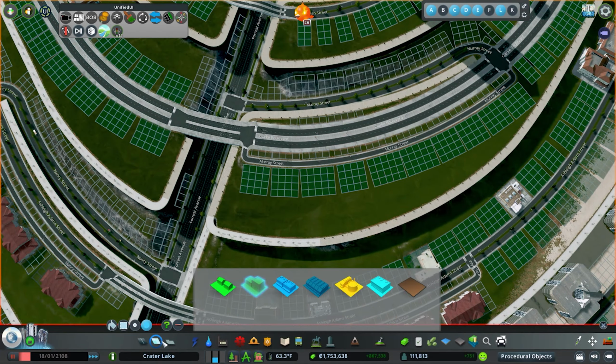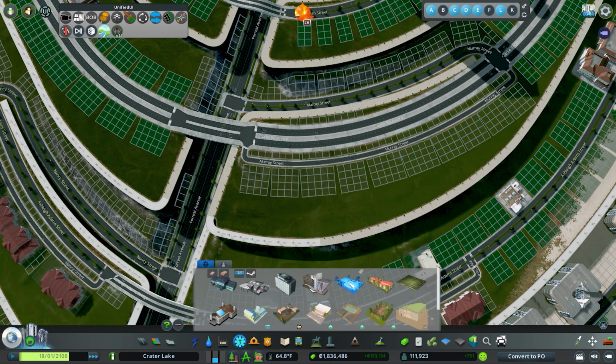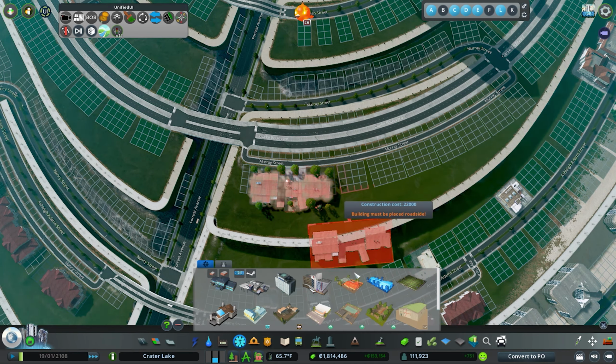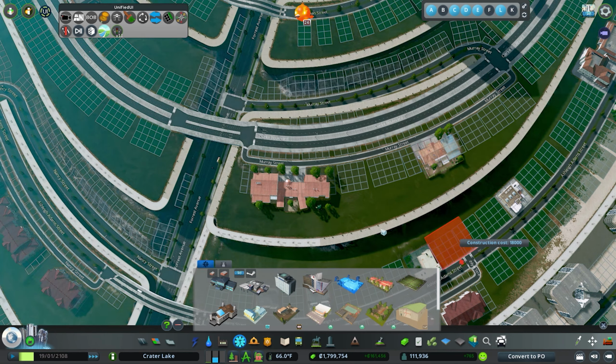So let's actually turn this into a nice area. I was kind of looking at this. I was like, man, what could we do? And I feel like this would actually be a really good opportunity for us to do something fun. So if we go like this, and then let's jump in here, go to our elder care. Let's go ahead and place that down. Then we're going to do the child health care.